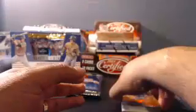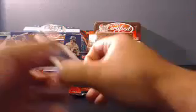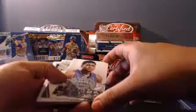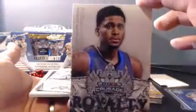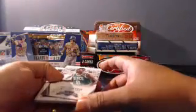And the next couple of packs will be the hits. We're looking for the auto and the relic. Here you go. Always like this stuff, guys. Here we go. Rudy Gay, we got Sacramento Kings, Zach, W-E-E-L-O, Rudy Gay. Then we have our Boston pickup, going out to the Celtics, Zach, W-E-E-L-O.